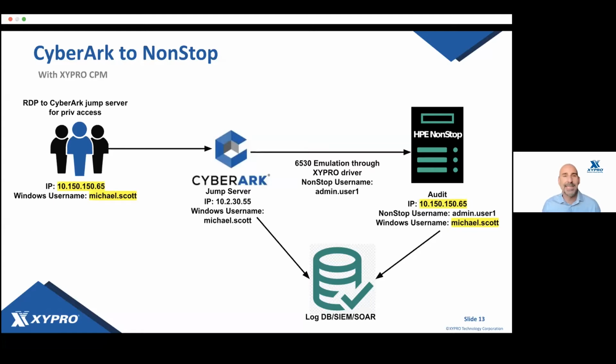Like I said, the easiest way to describe this is if you're familiar with CyberArk functionality on a Windows server or a Linux server, with this integration, NonStop works the exact same way as any other server that CyberArk is managing. This is available right now.